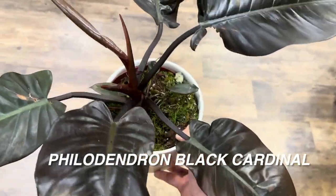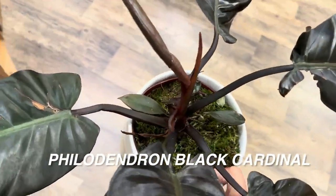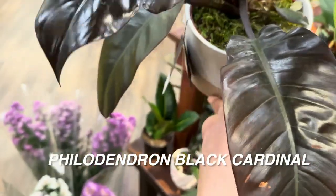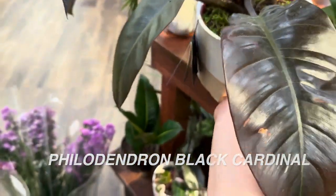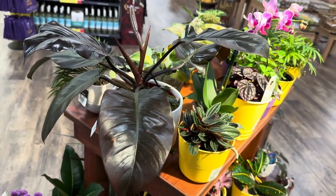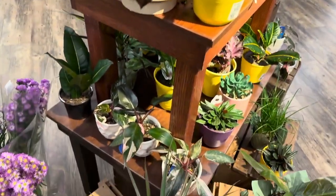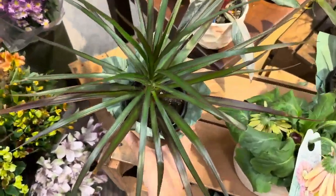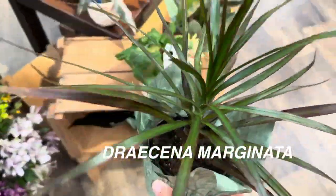I like that its growth habit is not trailing. It's more of a clumping, so it stays compact. And the leaves get very large as well. Really like that. It's very interesting to see philodendron like this at a grocery store. You wouldn't think to go into a grocery store to shop for plants. But as I've stated in my previous videos, you can find plants for a very good price.